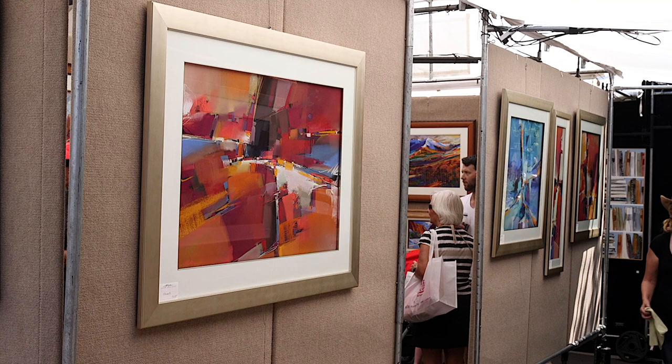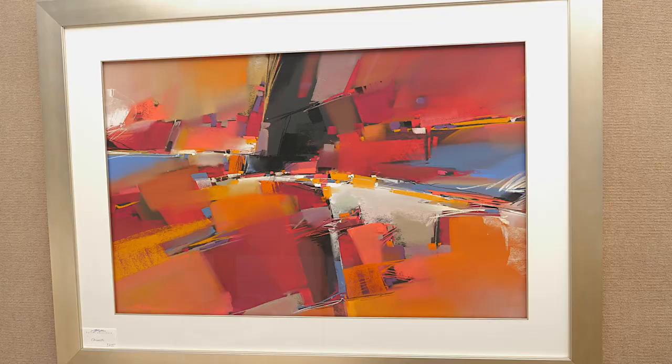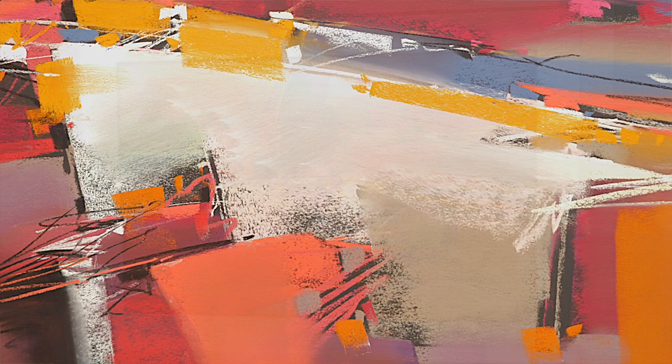I love when people walk up to the work and they just smile. These are all intuitive, so it's just about color, design, line, shape, shadow and light, and fun with color. You know, that's kind of what I do. The viewer can participate in it a little more. They can kind of see things, and that's what I get with these.